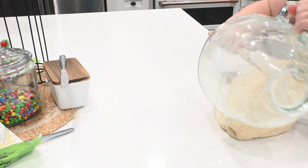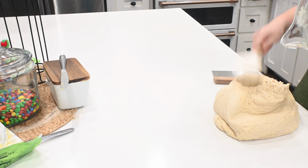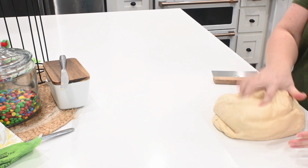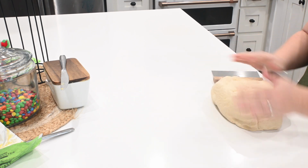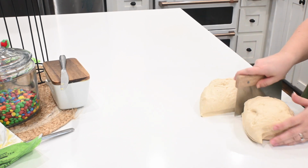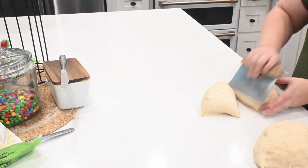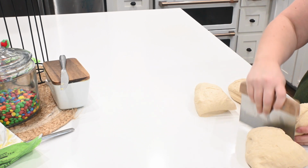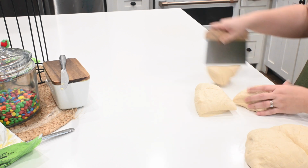So this amount of dough is going to end up making 12 good sized flatbreads for our family for Euro night. I also use these for like chicken Caesar wraps, and then we also really like them just with butter or with honey. It works for so many different things. So I'm going to cut this into 12 portions, as fairly equal as I can get them. It's not that serious.